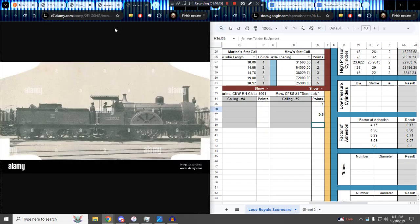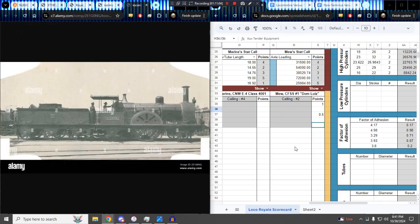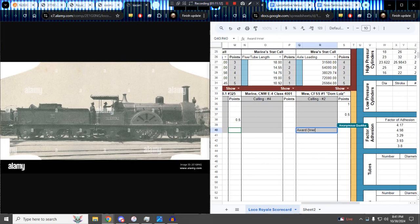Second person to call is the person with the second fewest points. Second least, I suppose. Mew, Dom Luigi, what is your first callable style point? Okay, I'm going to say award winner. Okay, yeah, I did give you that point. You know what? I think in the future, if somebody says award winner, I'm gonna file speed record under award winner, in the event that I can, because award winner is a weird point. What is your second one?